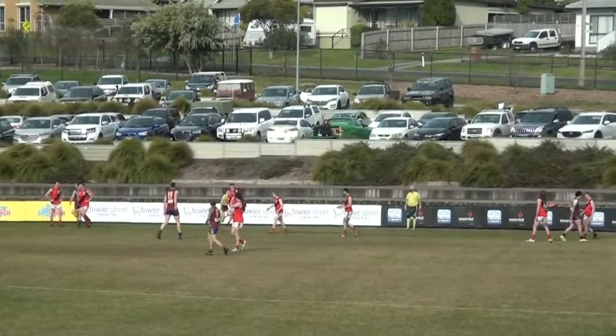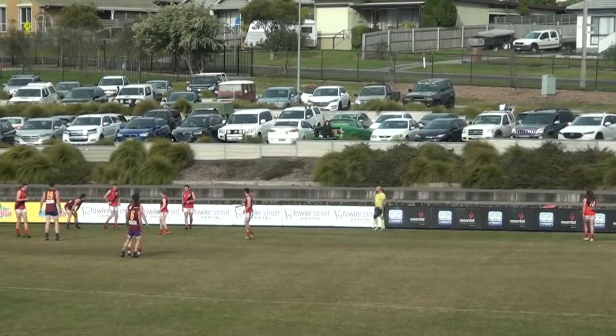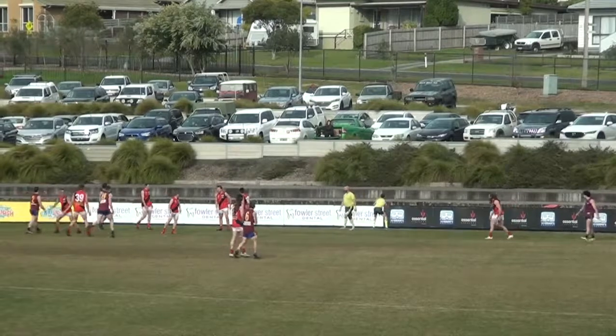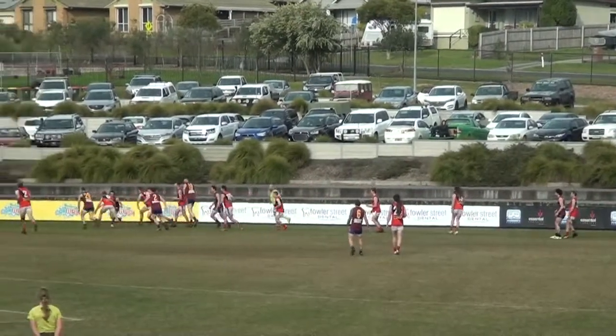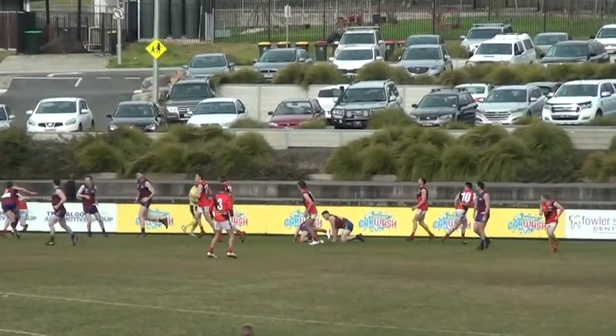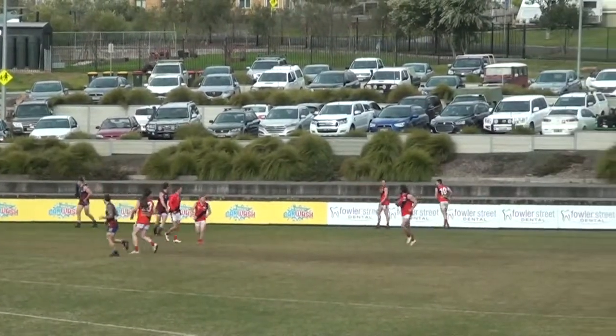They're kicking to the entrance end, or the south of the street end, which therefore is the scoreboard end. A free goes in for go forward. They're forward. So that's a foul. Brian is there for the Legends. First kick their play, going the way of Bairnsdale.